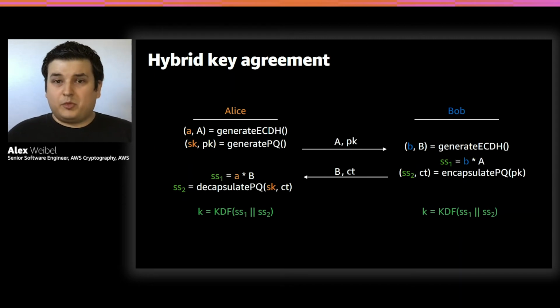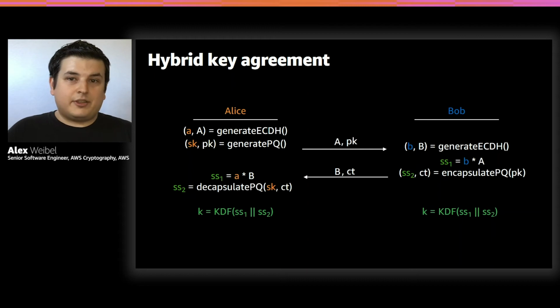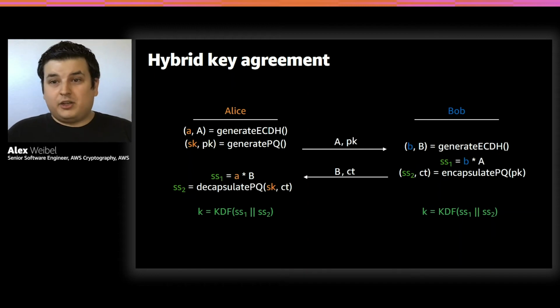To give a little bit more context, I've highlighted all of the secrets here in a color. The orange variables here are secrets that are only known to Alice. The blue variables are secrets that are only known to Bob. And the green variables are shared secrets that are known to both of them.